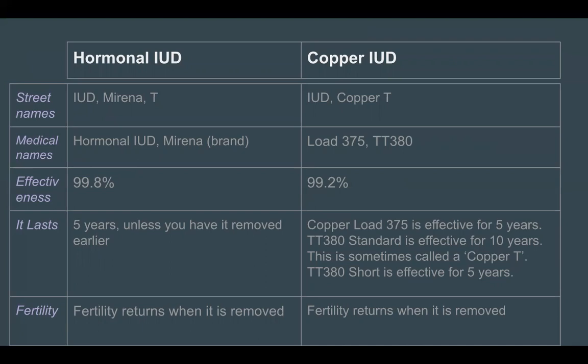Effectiveness: hormonal IUD about 99.08% against 99.02% for copper IUD. Hormonal IUD lasts for 5 years unless you have it removed earlier. Also, copper Multiload is effective for 5 years. However, Copper T 380 standard is effective for 10 years. This is sometimes called the Copper T. Fertility returns when it's removed, for both.